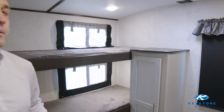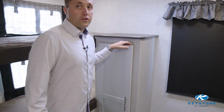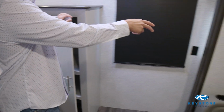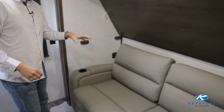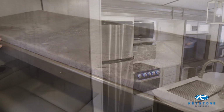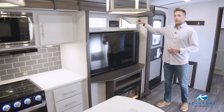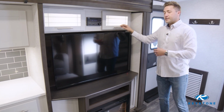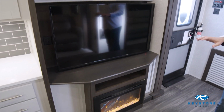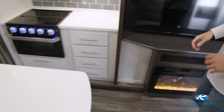Our bunkhouse can sleep up to 5 people and is outfitted with TV prep, extra storage for clothing and games, 2 in-slide charging ports, a fold-out trifold sofa, and a flip-down bunk. As we move into the living area, you're going to see overhead cabinets for extra storage, a larger 50-inch screen TV for better viewing, and a 26-inch electric fireplace for those cool fall nights.